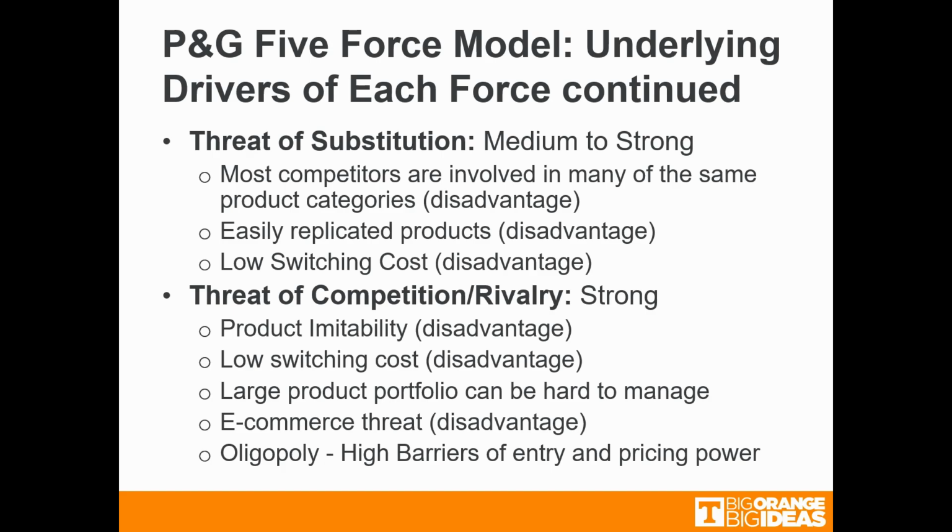It can be an opportunity, but it can also be a threat because you want to be the company that successfully implements an e-commerce strategy that's sustainable. It's important to note that this industry is an oligopoly, so it is hard for new competitors to enter the industry. However, the competitors that are in the industry are very competitive.